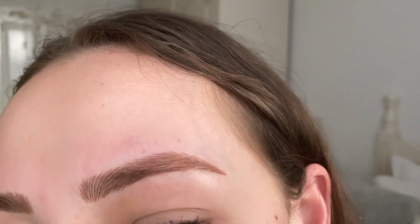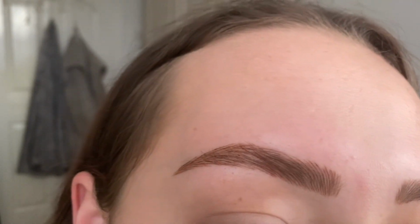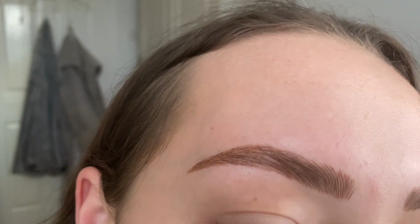You can even see the lines. If you look, it basically just looks like my own brow hairs. Even this bit at the front looks like my brow hairs. Now my brow shape, up close, so you can really see the lines.